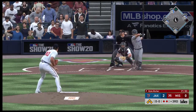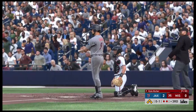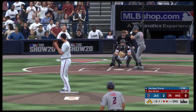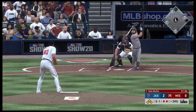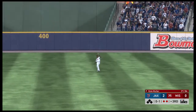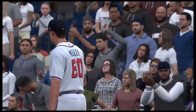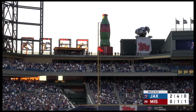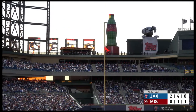Come the stretch. Here's the pitch. The 0-1 offering. High fly ball out to straightaway center. Dean is there as he makes the catch, and they'll tightrope out of danger as he strands the bases loaded. A couple of walks, but no damage. Mark, Dan, and I are back with more after this.